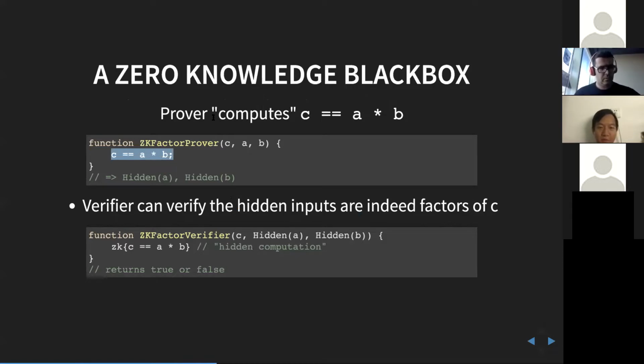There will be a prover. The prover is the person that wants to show somebody that he knows the two factors without exposing what the factors are. You can imagine there being a function like ZK factor prover, and the prover will pass in the factors A and B, and C would be the final number. This function would produce two pieces of data. It's essentially a hidden version of the number A and B, and this is the output of this function. Then the prover can pass this output to a verifier, and the verifier could be anyone.